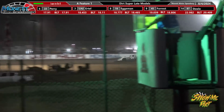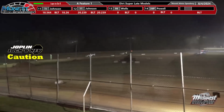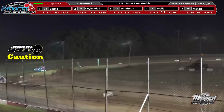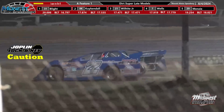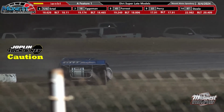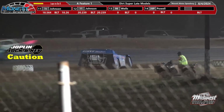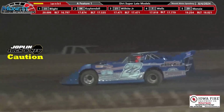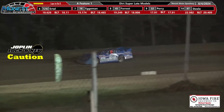Caution coming out here, right there in the entryway to turn number 3. Can't tell what car it is. Just to your right there, Tombo. Yeah, there you go, 22 machine. Gonna be the 22 machine of Eric Perry. He gets her fired back up. We'll get him back in line. Again, caution flag being brought to you by Joplin Lock and Key.